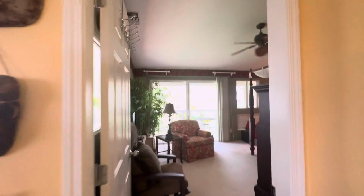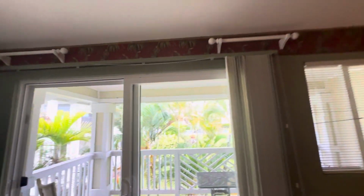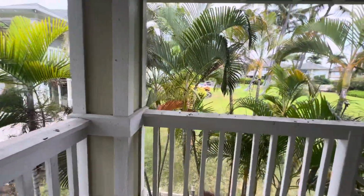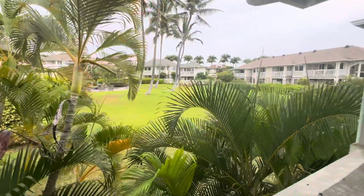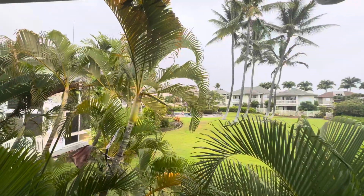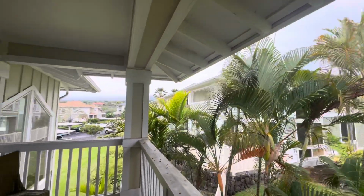And the primary suite is really good sized. Maybe do something with the wallpaper border to update a little, but this one is overlooking the pool. So you've got all this open space back here. And then the pool area is right back there. It's kind of a nice location.